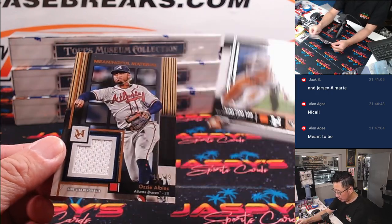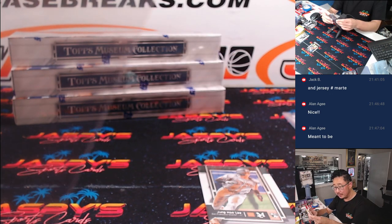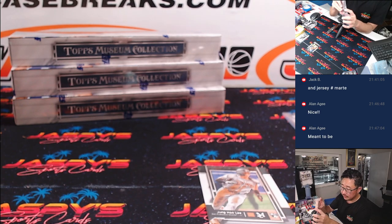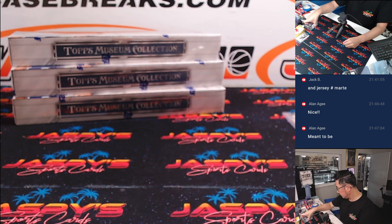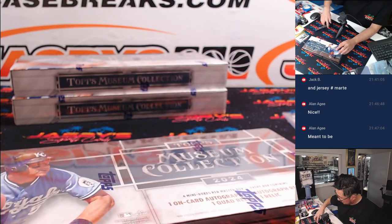And behind Jung-Hoo Lee is Ozzie Albies, 14 out of 49. Rob with piece of the jersey. All right, halfway through this half case break.